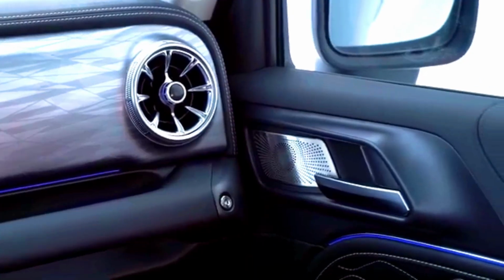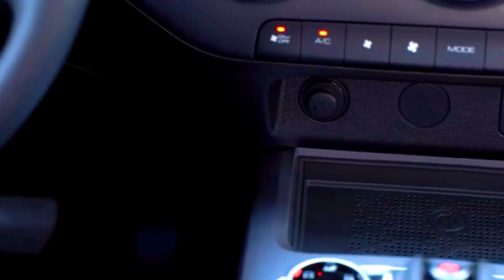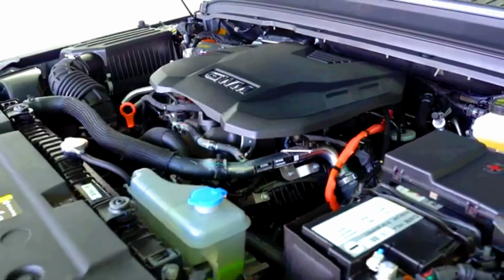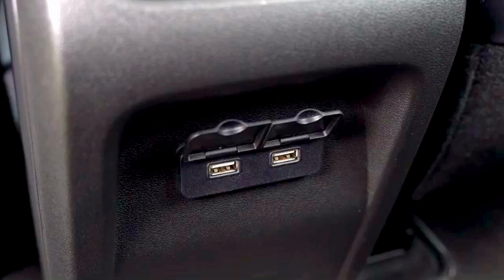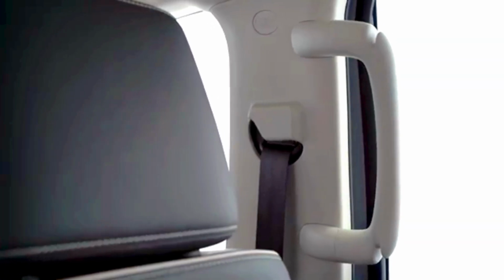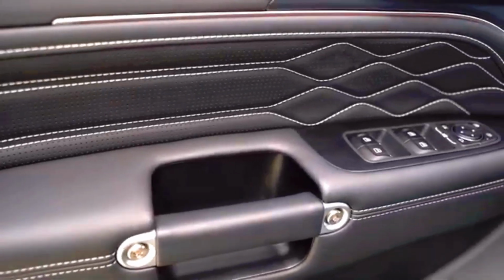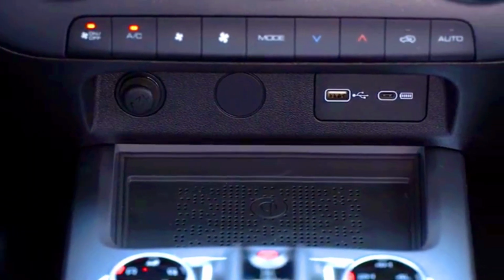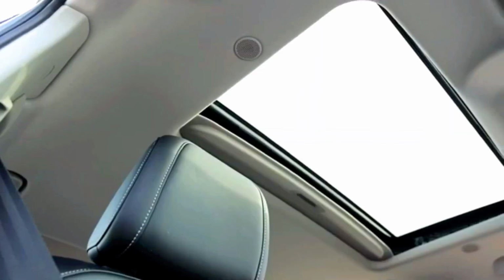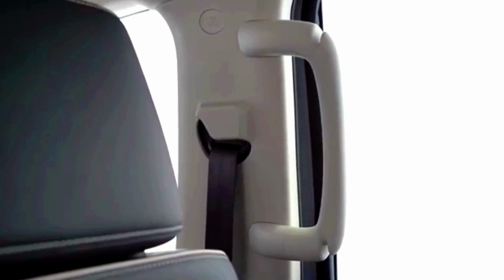Dimensions: approximately 5,403 mm long, 2,050 mm wide, and 1936 mm high, with a wheelbase of 3,100 mm. Seating capacity: 6 seats in a 2+2+2 layout. Technology and features: the interior features a large central control screen, a floating touchscreen, aviation-style physical controls, a Huawei Qiankun intelligent driving ADAS 3.0 system, and potentially Lexicon speakers.